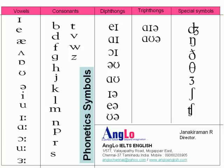The next symbol takes the sound of Y in the word yet. Yet. Y. Repeat. Y. Next, diphthongs. The first symbol takes the sound of EY in the word day. Day. Ay. Repeat. Ay. The next symbol takes the sound of Y in the word my.